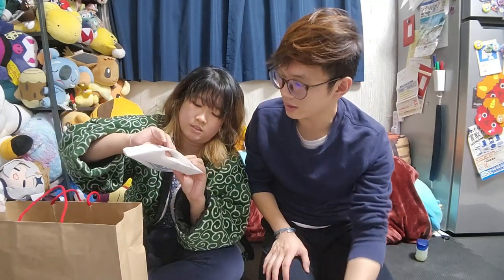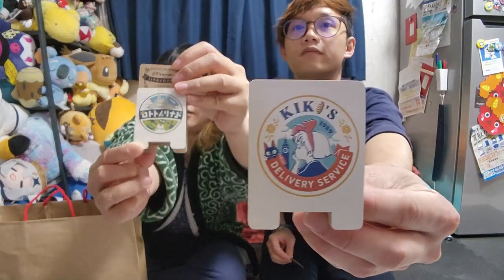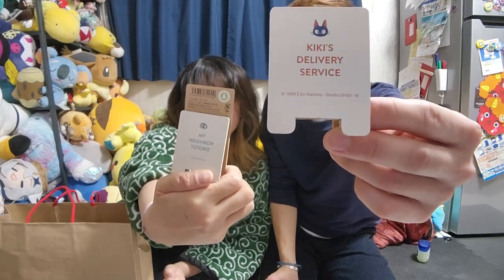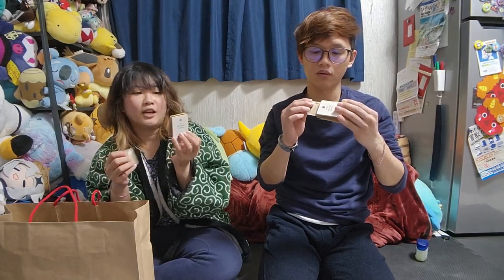And then... what else did you get? The last two things that I got is this. Because I wanted to have a stand for messages, like in case we want to write something to each other during the day. It's a clip. So it will hold the paper like this. And I got one is Totoro, one is Kiki. The back looks like the... what's that? Shop sign. Yeah, the shop sign. Ah, so this is what it's used for. I thought you clip something around with it. No, but I like how it looks. It's very cute. Nice. And that's pretty much what we got.